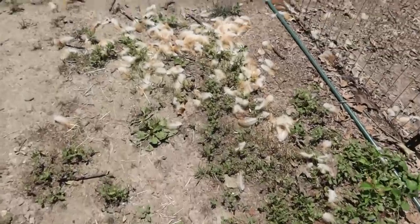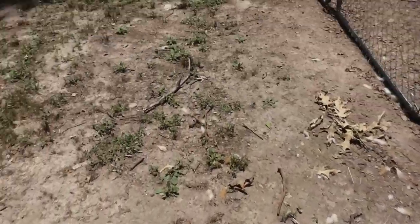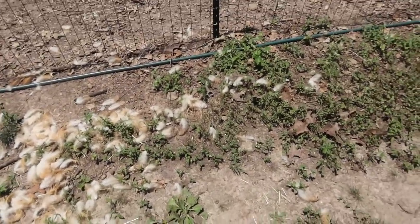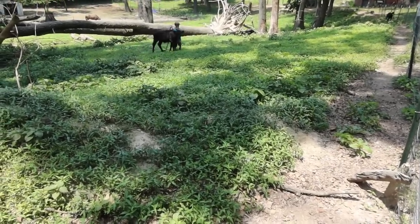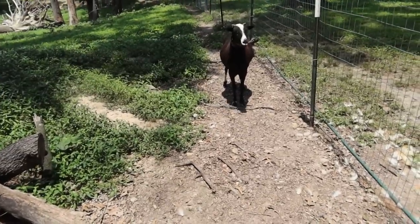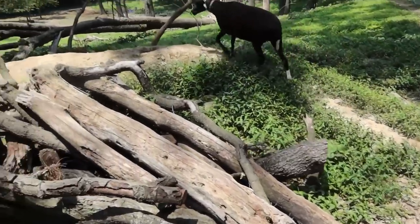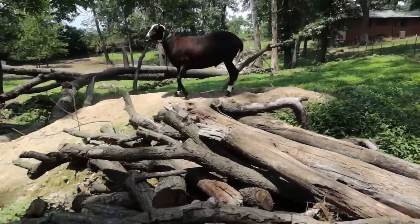So here's some proof of our chicken predator. We've got feathers here, feathers down there. And this would have just been one of our buffs that she would have flown and been on the outside of this fence. Hey, Betty, how's Margaret doing? Good. Hey, Sean, how you doing, buddy? You're growing little horns on your head now, huh? He is a wether, which means he was castrated when he was very young, but he's still taking it upon himself now after all these years to grow some horns on his head.